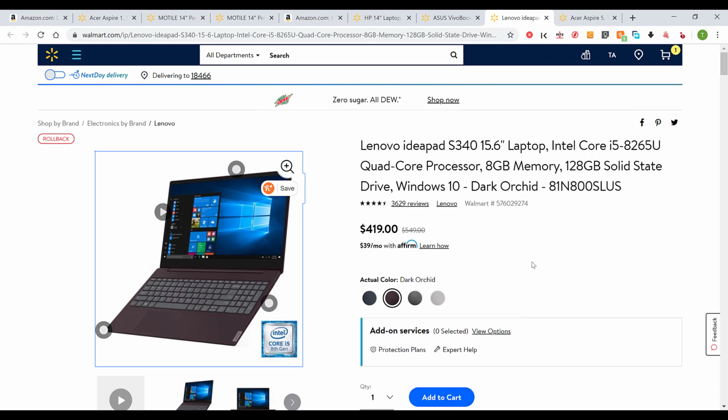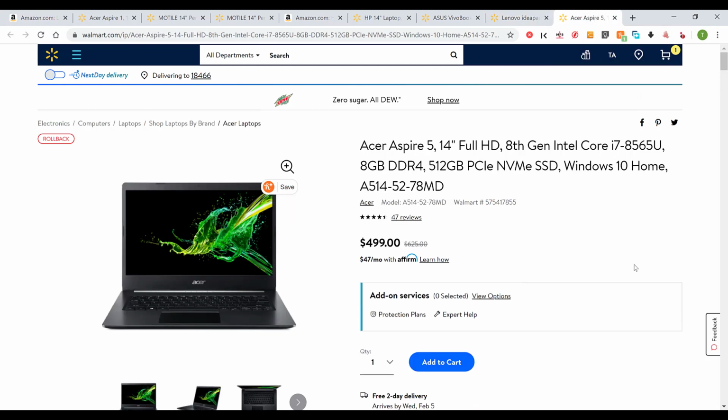Now, finally, at the top end of what I think most of our viewers might actually consider, if you wanted to move up to an i7, Walmart right now has an i7, again 8th generation, but those are good chips. An 8th generation i7, 8 gig of RAM, 512 gig really fast SSD, and a 14-inch laptop. It's the Acer Aspire 5.